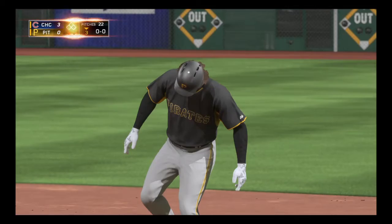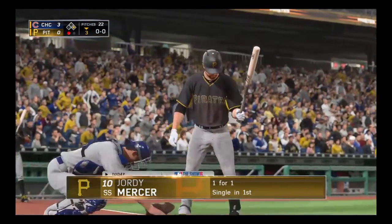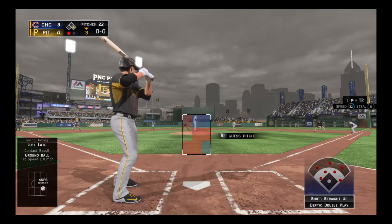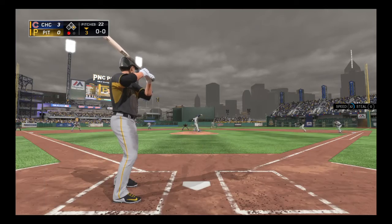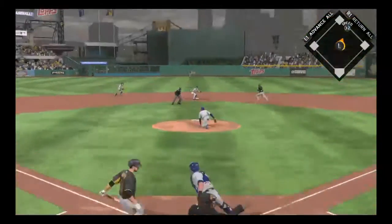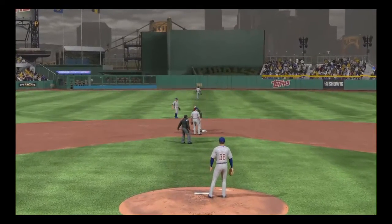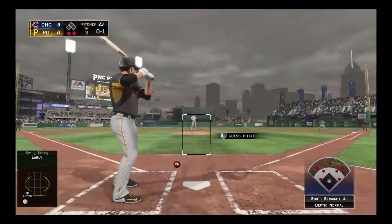Now batting, shortstop, Jordy Mercer stands in. First delivery to him on the way. Runner goes for second. Pitch swung on and missed, the throw is offline, but he's out. Gunned down trying to swipe the base. 2 out, nobody on.